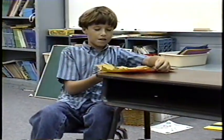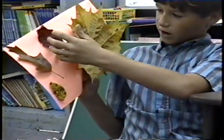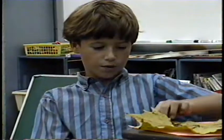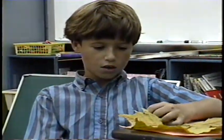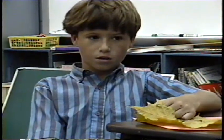We've been studying about leaves, so here's the leaves that I got. Here's a green and yellow one, and here's a brown one, and here's a red one that I got, here's a green one. I like fall because you get to break up leaves and jump in them, and there's all different kinds of leaves that you can get. There's red ones, orange ones, blue ones, brown ones.